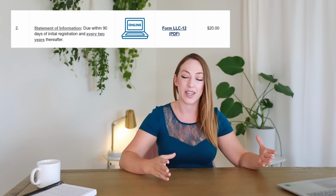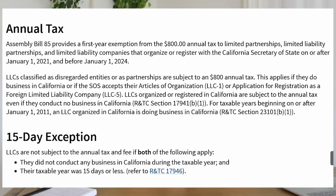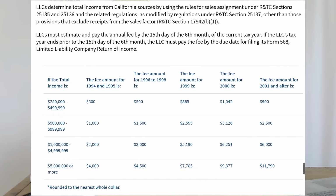After you form your LLC, the California Secretary of State's office is going to require you to file an updated statement of information biannually. So this means every other year you're going to be required to submit an updated statement of information. Next, you're going to be required to pay an annual state LLC tax. In the state of California, the LLC annual tax is $800 unless your business grosses $250,000 or more annually, in which case you're going to be charged on a different scale.